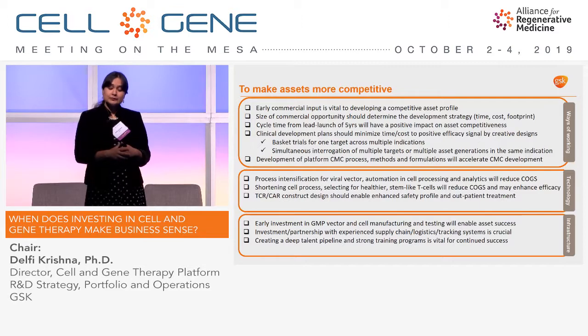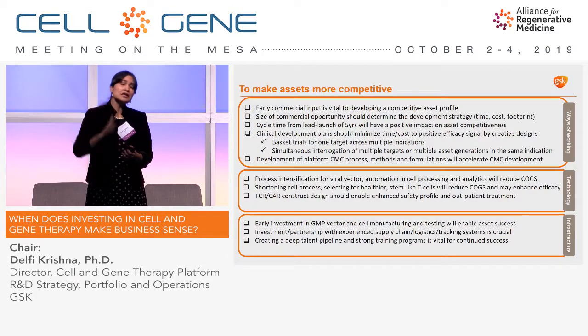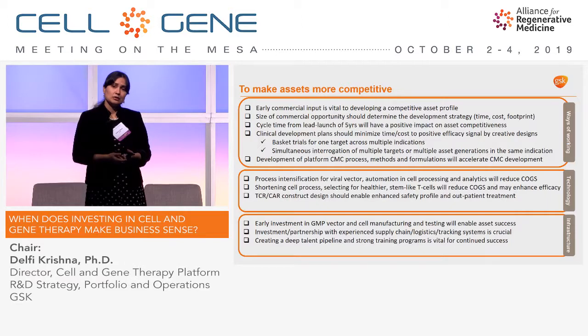clinical and commercial. And finally, in terms of infrastructure, early investments, especially for prevalence-based diseases, where there is a set patient pool of population, very, very important to be a master of your own destiny. And we also found that creating a deep talent pipeline and strong training programs for our cell and gene therapy talent was extremely important. So with that, I will stop. Thank you very much for your attention.